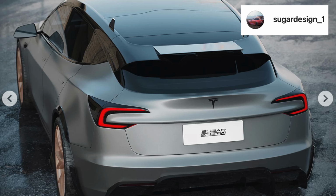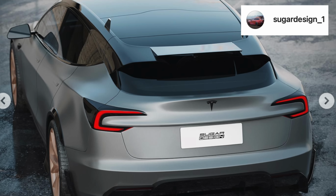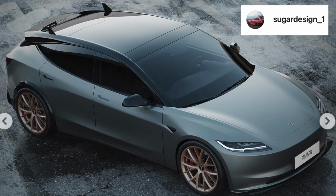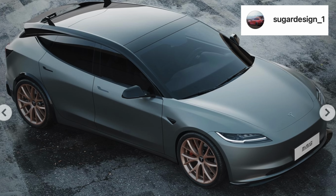From the back, you can see it has an even smaller window than the current Model 3 though, which is already difficult to see through sometimes. For my money, this is just about the slickest station wagon I've ever seen, so if Tesla did offer this body shape, they'd be rebranding what it means to be a station wagon.